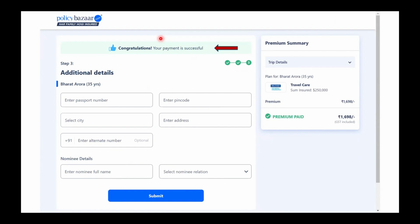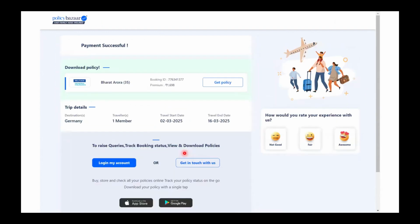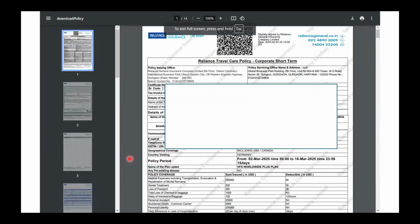As soon as your payment is successful, it will ask for your additional details like your passport number, PIN code, address, phone number, nominee details. So you can enter all of this information and click on submit. Once you do, it will show you that your policy is ready. You can download this policy from here, or you will get it also on your email. You can also create an account if you don't already have an account with Policy Bazaar, so that it gets linked to your account. And if you want it later, you can do that as well.